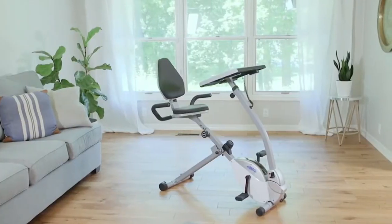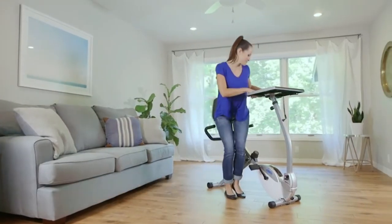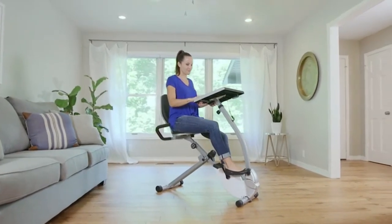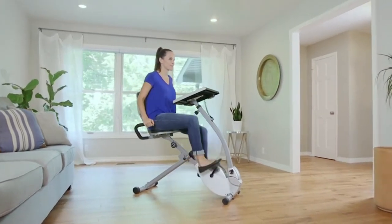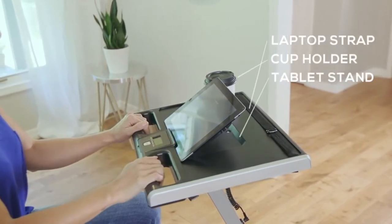Get the best of both worlds with the Stamina Recumbent Exercise Bike Workstation and Standing Desk. Getting on and off the exercise bike is a breeze with a low step over height and adjustable desktop. With this bike's desktop, it's easy to multitask when your electronics and beverages are secure.